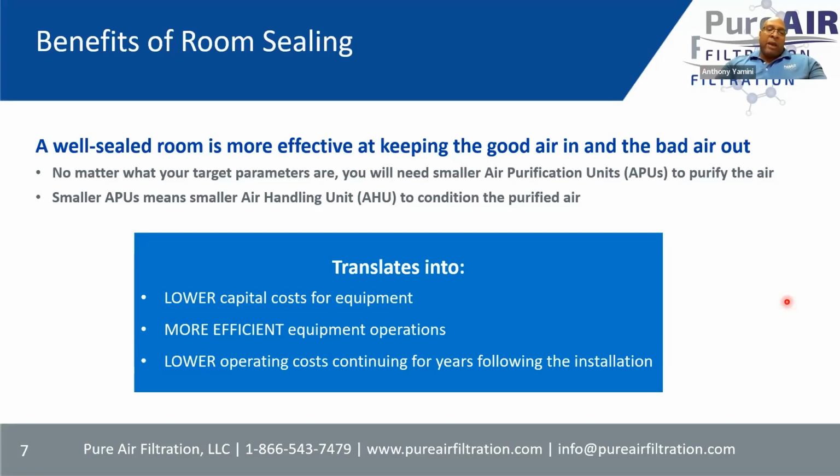By having that well sealed room, you can provide a smaller air purification unit, because you don't have to worry about any leaks that are penetrating through the room itself. And with the smaller air purification unit, you can also have a smaller air handling unit. What that will translate into is a lower capital cost for the equipment. The air purification system that's provided will be more efficient. And in addition, you'll have a lower operating cost throughout the life of the unit itself.